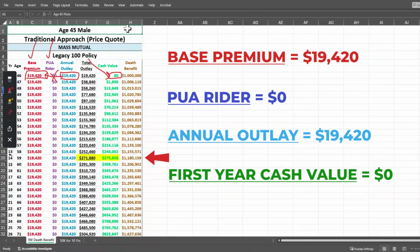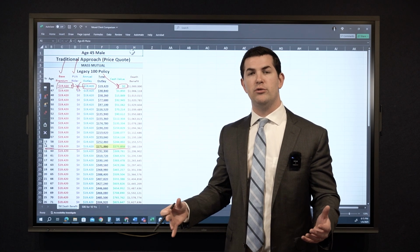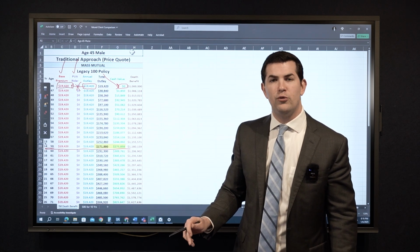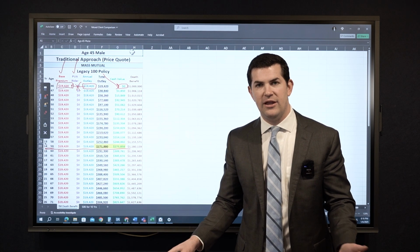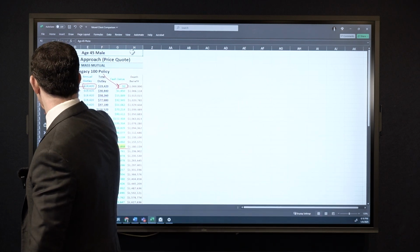What's highlighted in yellow is your break-even point, which is the first year your cash value is equal to or greater than your total payments. So you had to wait 14 years before you see any type of gain on your cash value. This again is a traditional approach, not that attractive in my opinion.